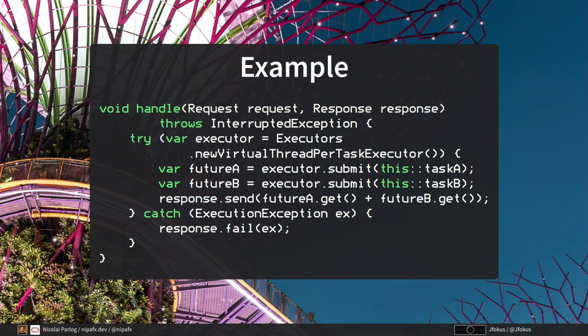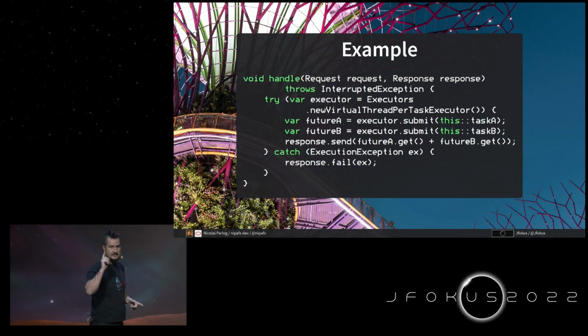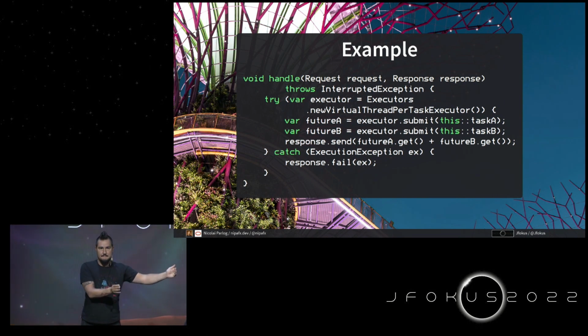One thing that we could do is, we have a request coming in, and we know that we have to do subtasks, task A and task B. We can just submit the subtasks to this executor, and then wait for the results. The interesting bit is that the executor we're giving this to is a new virtual thread per task executor. It doesn't have a thread pool, which is what executors usually do. Whenever you give it a task, it creates a new virtual thread and just lets it run. Then you send that request, submit those tasks, wait for the results to get back, and then send the response in this simple example.